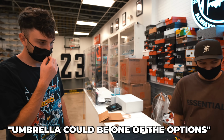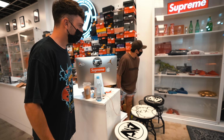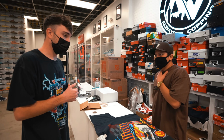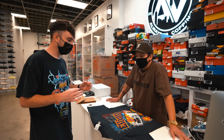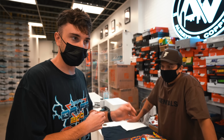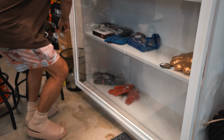Okay. All right. Umbrella could be one of the options. Yeah, I think I got 2-3 of them. I think so. Umbrella could definitely work. Because we think the umbrella would be perfect to switch to another kind of item, because it could do t-shirt, umbrella. I could do an umbrella. If we can do that, that would be awesome. That's cool. Cool. So I think we'll pull it out, we'll check it out, and then if he's cool with it, we're cool with it. We can keep going, and then that'll be perfect.